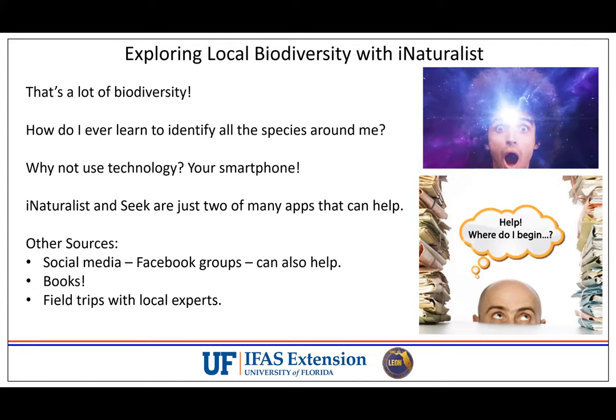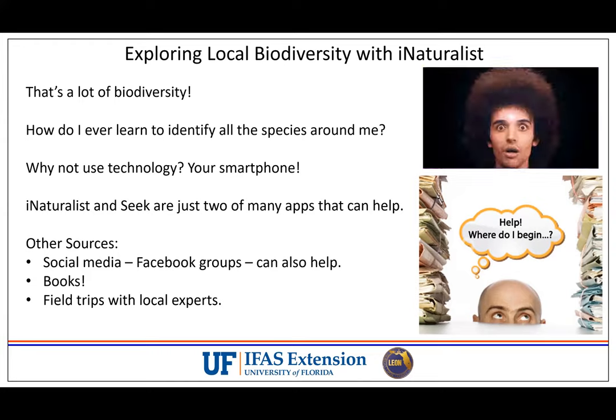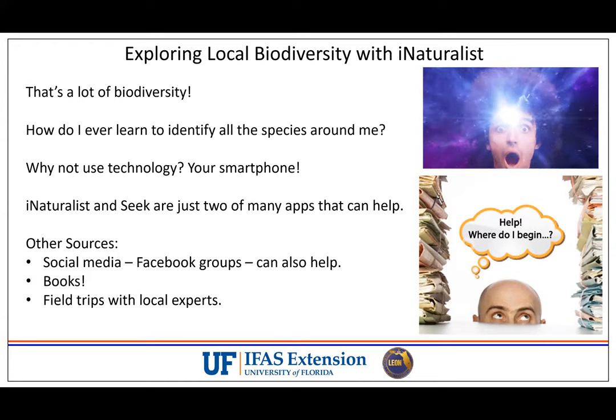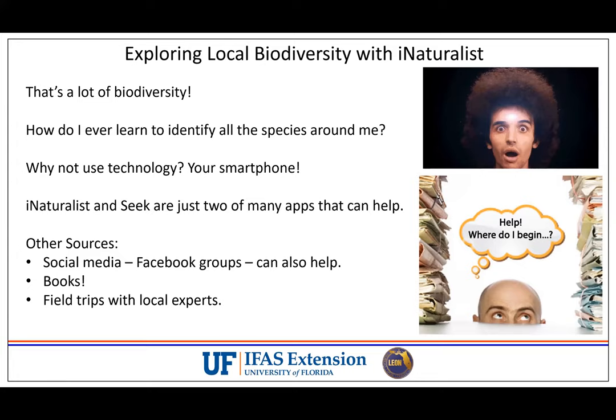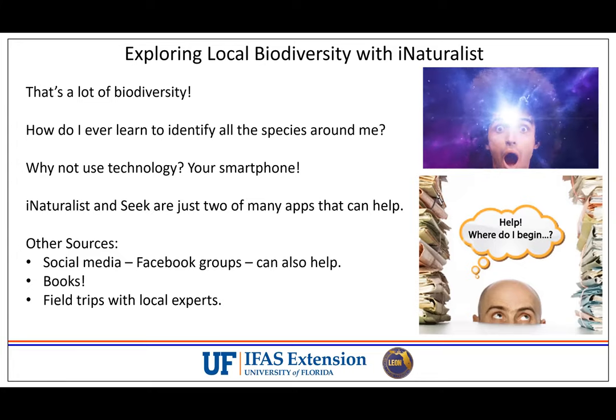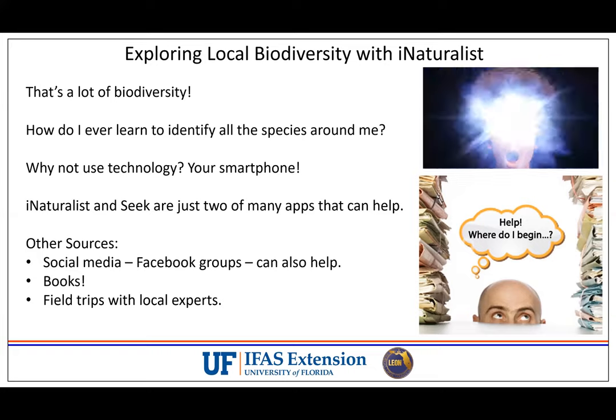Lots of biodiversity. So how are you ever to learn all these things around you? You just found out you live in a biodiversity hotspot. We're all carrying phones around, so why not use some of that technology and work smarter, not harder. We're going to talk about and focus on iNaturalist and Seek. Those are just two of many apps that can help, but they are really great for some other reasons that we'll discuss.